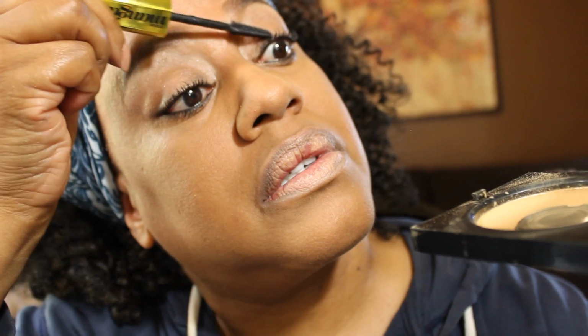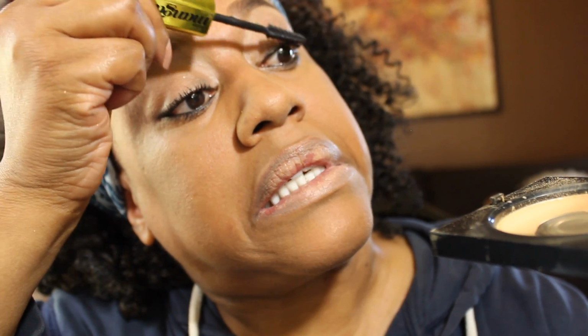Okay. And then I'm going to do the other side. See, this is just a natural look, and I hope you can see it. I do put a highlighter on, but it's not one of those really intense highlighters. Not for day, not for work. I'll show you what it is.